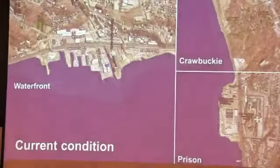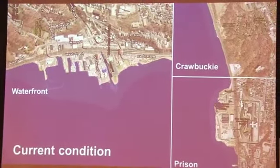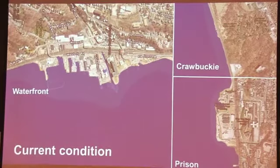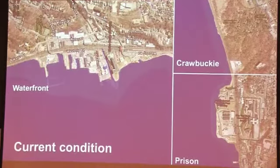I'm just going to look at the sea level rise projections modeled by Columbia University over the Ossining waterfront. So this is the main waterfront here. This is north in Crugers, and then a little south at the prison. Now these are the high level scenarios, so the highest sea level rise projections.